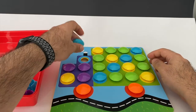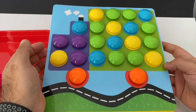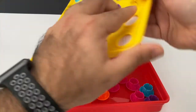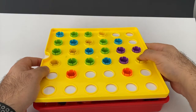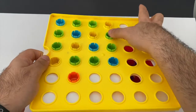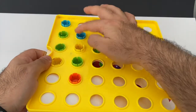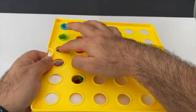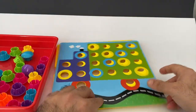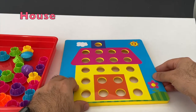Hey, we missed one blue bottom. Now, I know you love this part. Yay! Now, let's color the house.